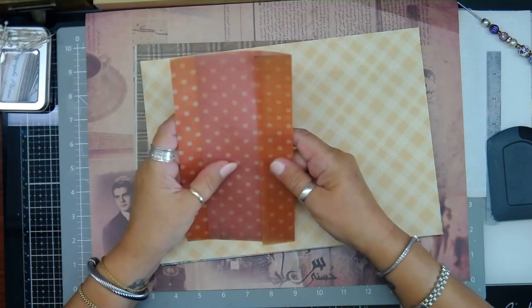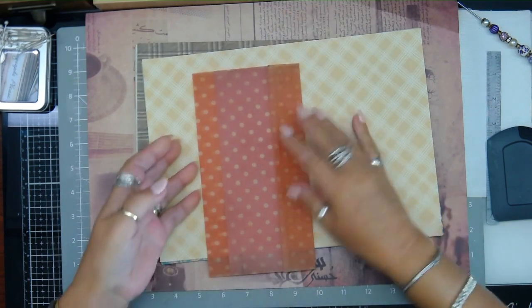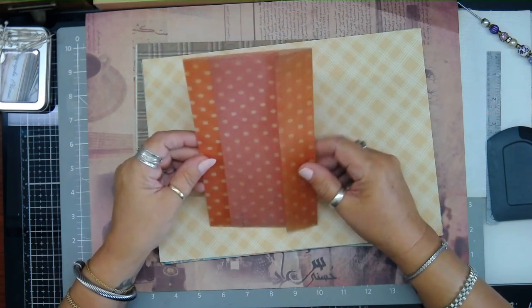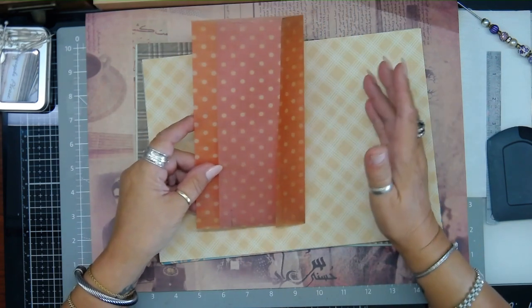So it's absolutely just genius. And I loved it. So easy, quick to remember as well. No measurements. You don't need to measure anything. You can just pick a piece of paper up and you can create this no matter what size it is.